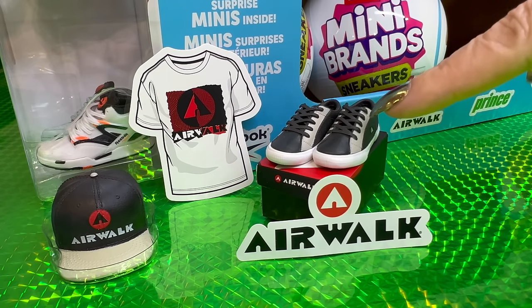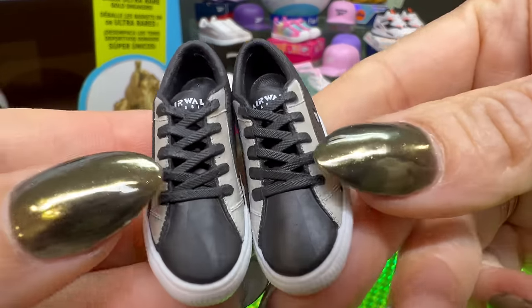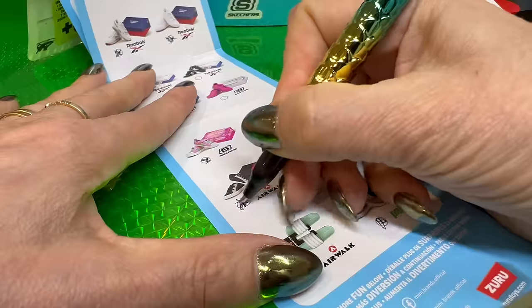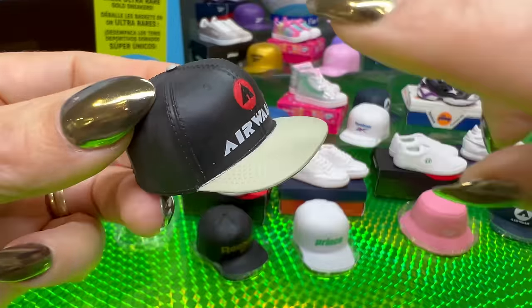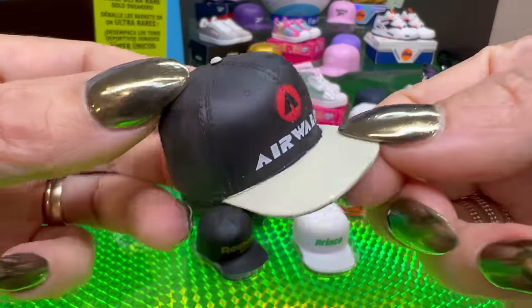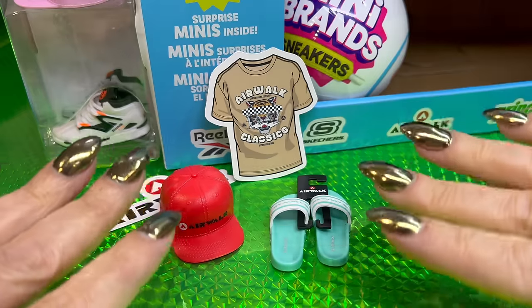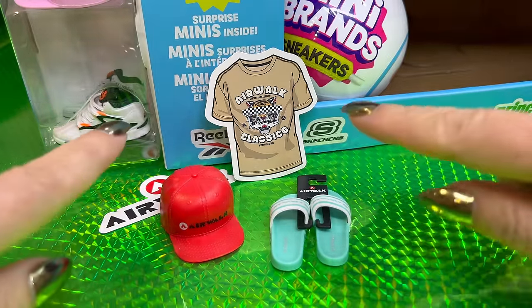A new pair of sneakers, black with tan. Very, very cute. I love them. They look nice all around. Check, two new stickers and a new hat. I like that it has two different colors, so it looks a little bit different from the rest. And check. When I open the following bowl for the next TikTok, we got these items.